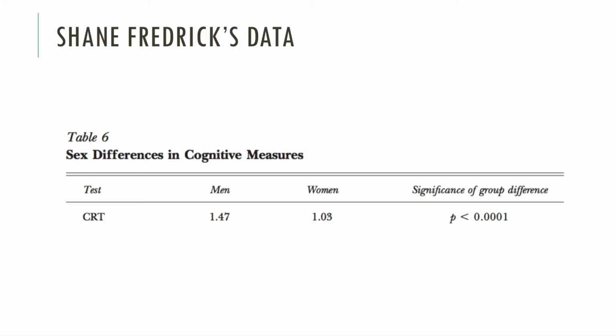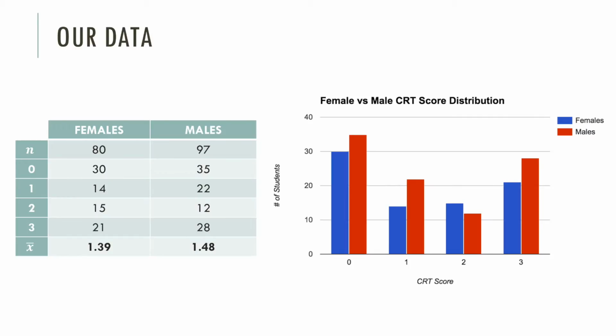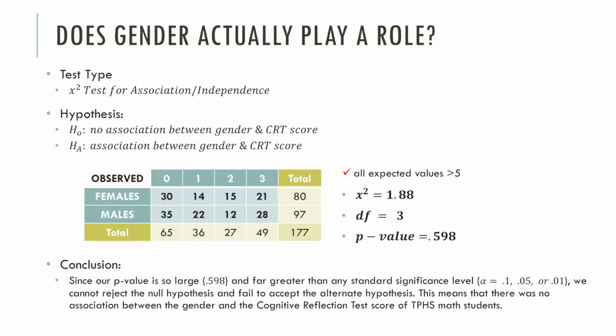In the original CRT research, Shane Frederick was able to show that women performed worse than men and that the difference was statistically significant. In our data, males also performed better than females. However, this difference did not seem to be as significant. In order to see if gender actually played a role, we conducted another chi-square test for association. Our null hypothesis is that there is no association between gender and CRT score, whereas our alternate hypothesis is that there is an association between gender and CRT score.